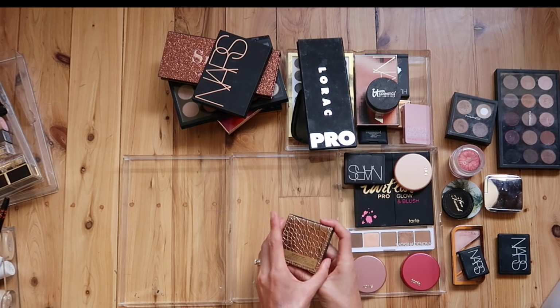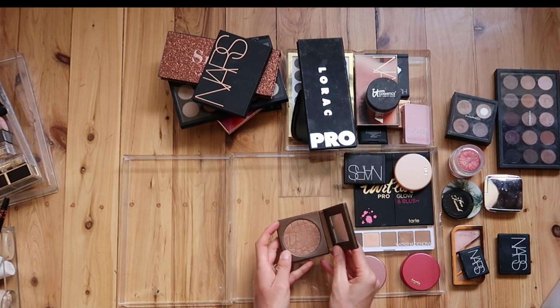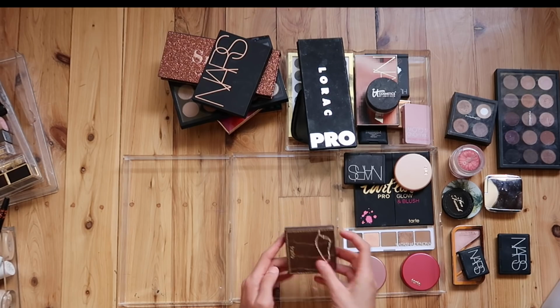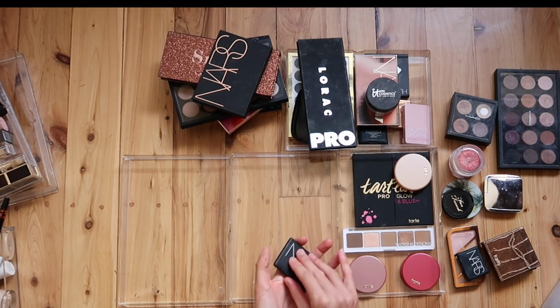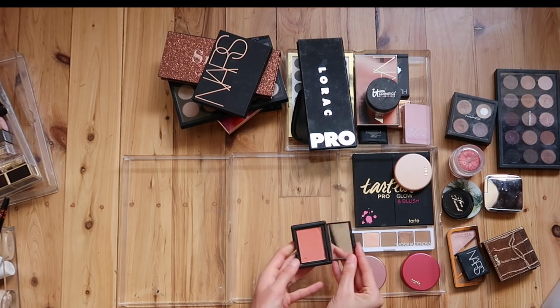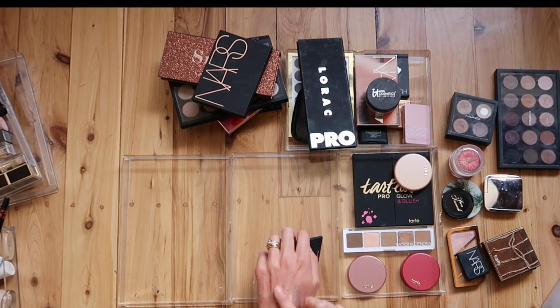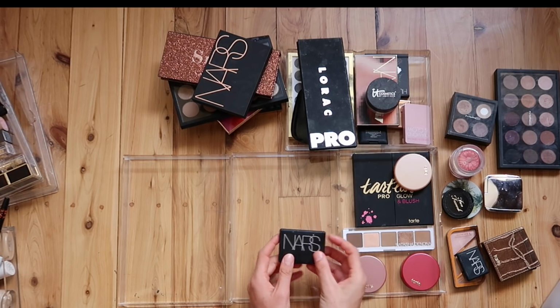Next we've got, this is the Tarte Amazonian Clay Waterproof Bronzer. I love this. It may look like it's got sparkle in it, but it doesn't. It's one that I use a lot day to day. This is my NARS blush in the shade Gimme. I absolutely adore this blush. It is such a lovely peachy color, really nice for kind of spring, summertime.